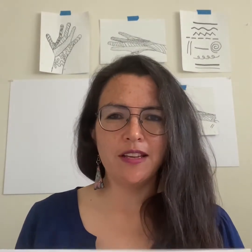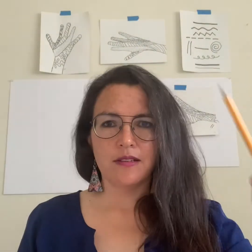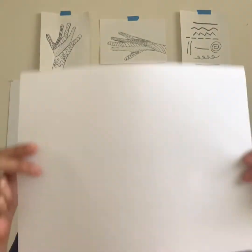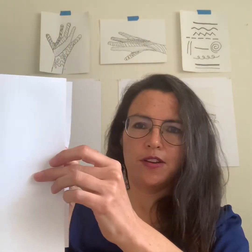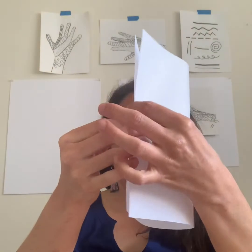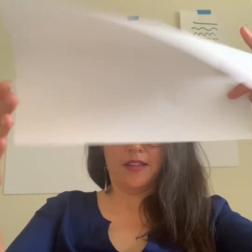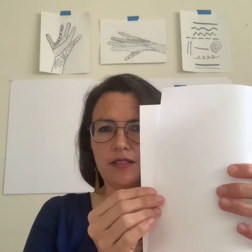All right, everybody. For this next step, we're going to first draw our dinosaurs that will become puppets. What you're going to need for this first step is a piece of paper like this, a pencil, and a pair of scissors. Our first step is hold up your paper, and you're going to fold it in half. Fold it in half like that. Not the long way, but the shorter way, okay?